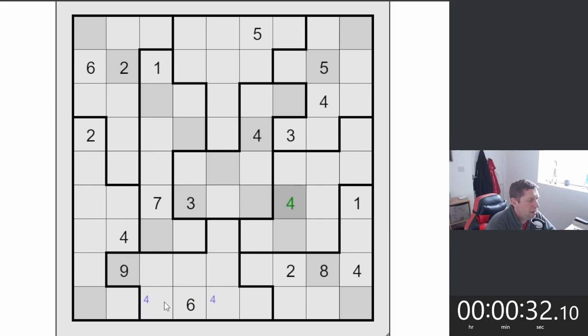Actually place a 4 there because of diagonals and other digits that are seen. 4s there or there. Yeah, they're somewhere in that 4 there. But a 4 is going to have to go in this one here. So that's going to limit 4s to there or there.